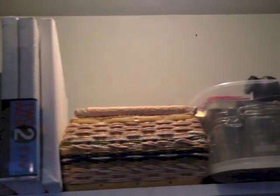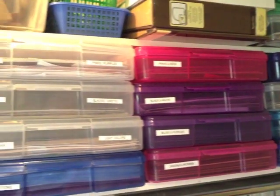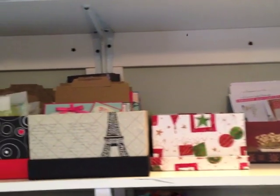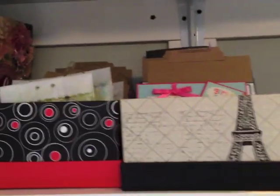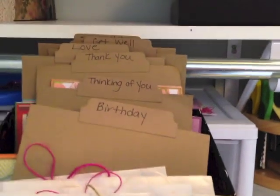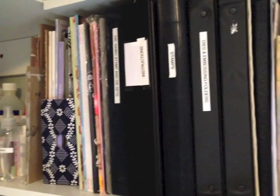My extra canvases, my sewing basket, extra empty jars, future projects. And I have bins that hold all my 12 by 12 papers, and I've kind of sorted them by colors. I use these little photo boxes to store cards that I have completed, and I've made some dividers and put them into groups so I can easily find what card I need to send. And of course, everybody has binders and journals and magazines, so that's where I store that.